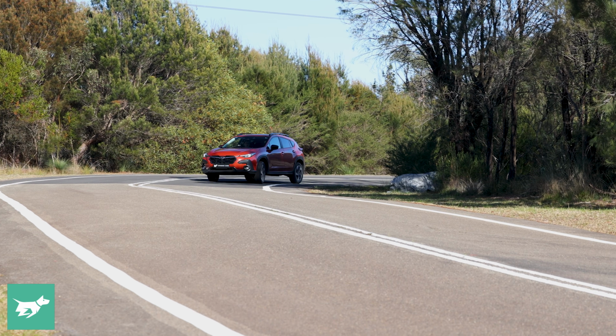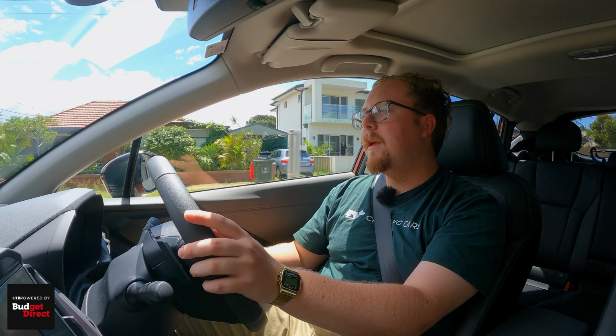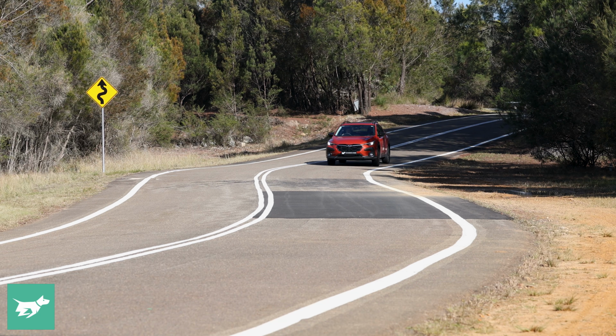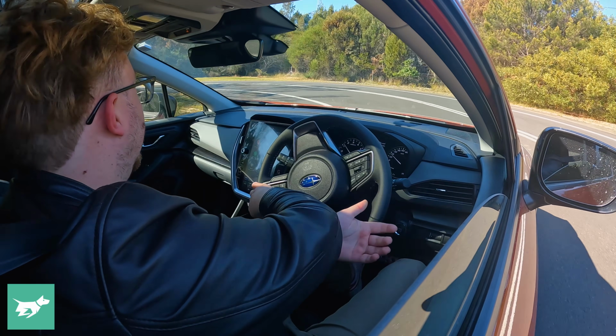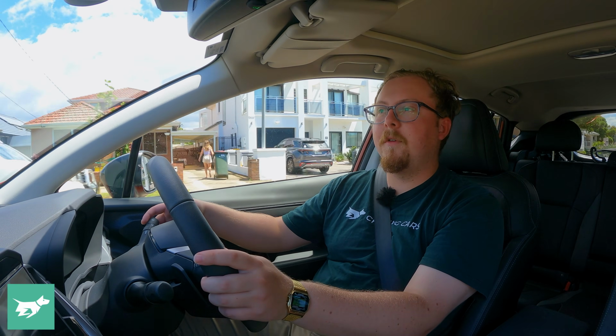So what are my final remarks on the driving dynamics of the Subaru Crosstrek? Well, other than the engine and CVT, which is definitely a bit of a letdown, I think the rest of the car drives pretty well. It's very comfortable, especially on pretty average Sydney streets where there's plenty of potholes, plenty of bumps to really upset a car's dynamics. But this car is nice and soft and compliant, and I found it really quite pleasant driving to and from work every single day during my tenure with the car.